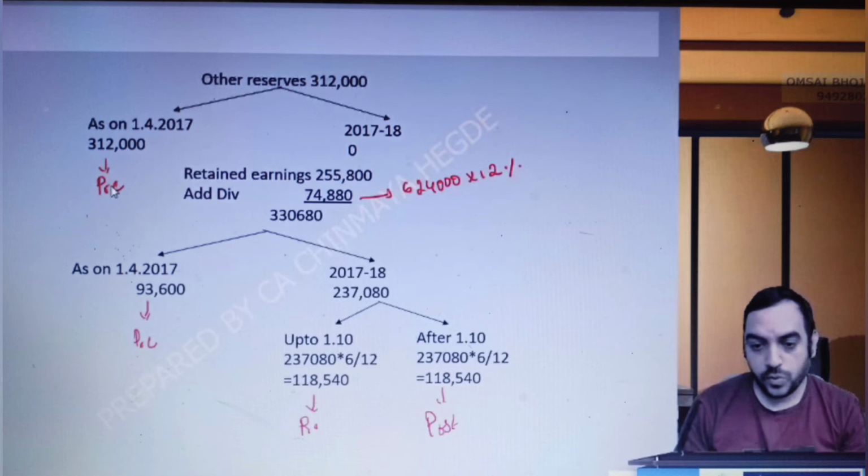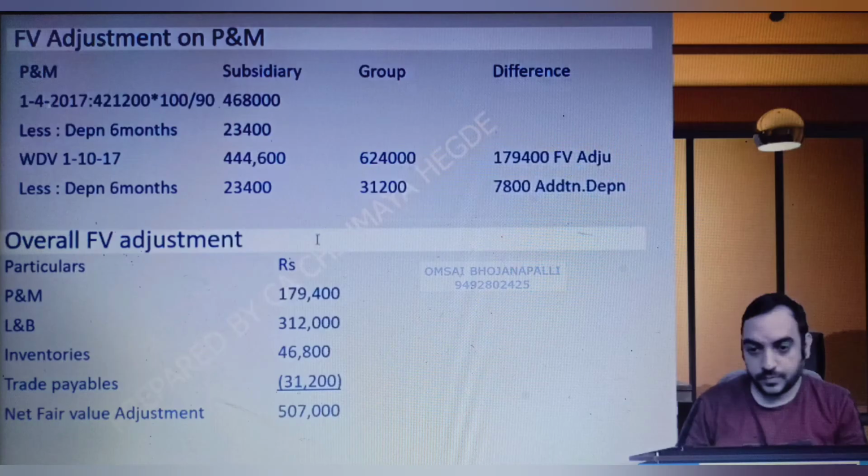Let's discuss the revaluation aspect now. The fair value adjustment related to the plant and machinery of SR Limited on 1st of October was 6,24,000. Rate of depreciation is 10%. So they have only given the revalued amount, the fair value, but they have not given the book value.